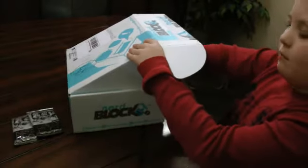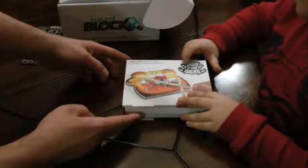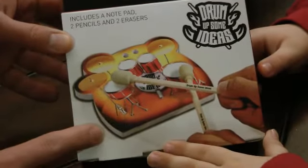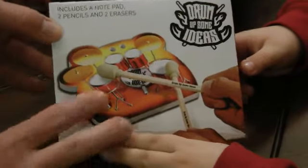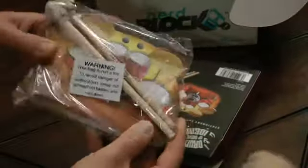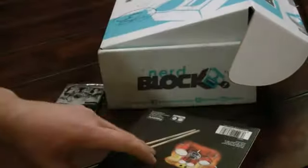What else do we have? Well, it's big, right? Desktop distractions. It is a drum set with drumsticks. The drumsticks are pencils. The drum pad is a notepad. The erasers are on the end there. Drum up some ideas. What do you say we just give that a quick look-see here? All right, very cool. A notepad here with several different pads, and you can brainstorm, beat out a little tune, and then write down your ideas.